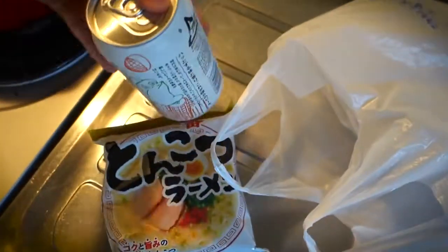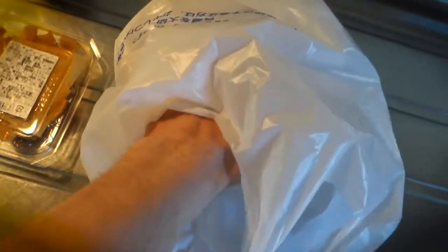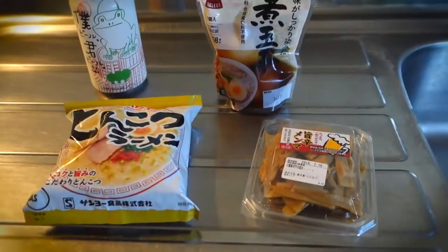Next up we got that microbrewed beer. Let me just place that down, and whoa, what the fuck? Thing was getting slippery on me. Next up we got that Menma, and of course we've got the eggy wigs, so let's scope out this situation and figure out our plan of attack.